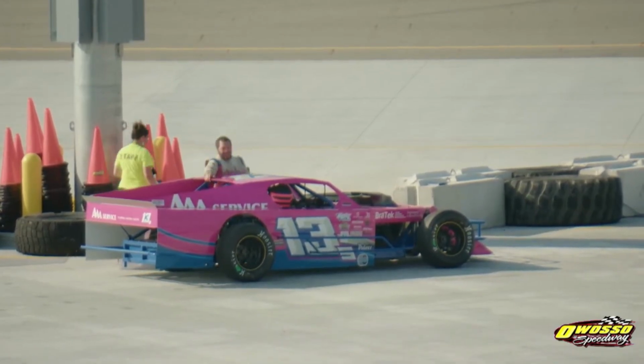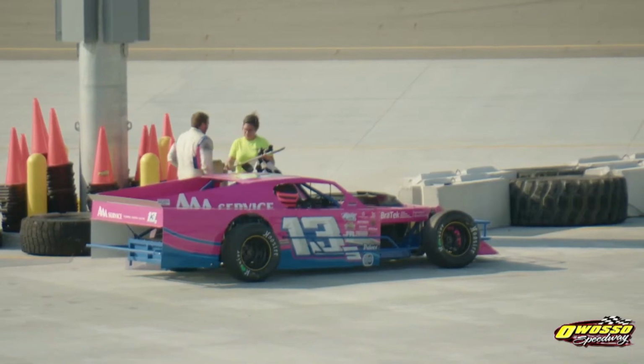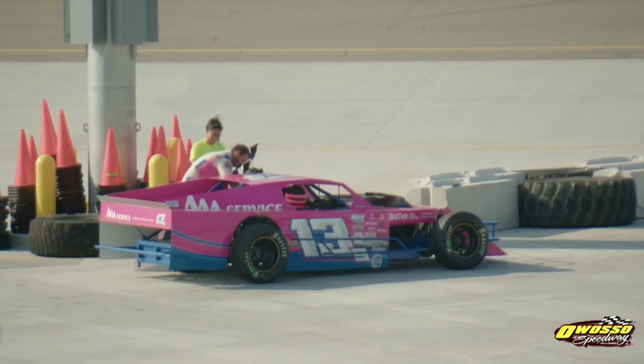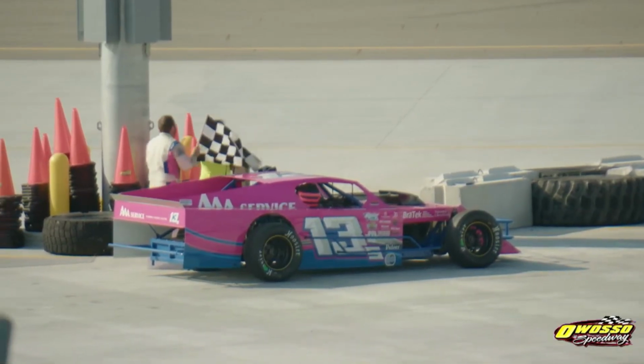Tim Burkett, actually one of the two names that are the proprietors, we'll say, of the Burkett Nestor modified chassis that have become so popular. Former champion of the Midwest Modifieds Tour as well.